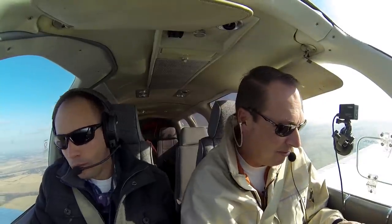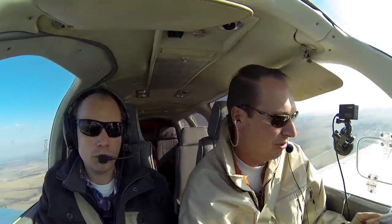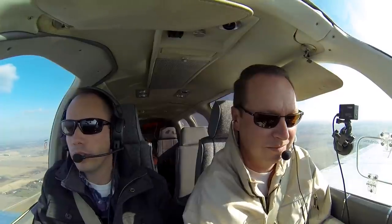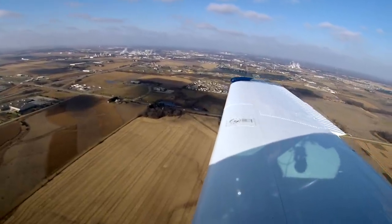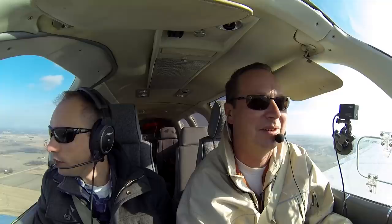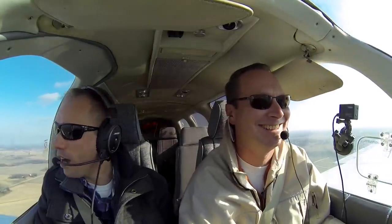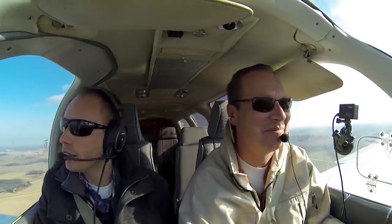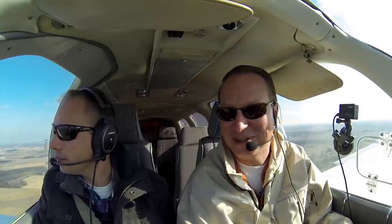Gear down and locked, three greens, landing light is on. Mixture enriched, short final. Alright, let's see, grease it in. Every landing I try to grease it in, even if no one's there to watch it. Those are usually the best. Yeah, my best landing ever was at Knoxville when you guys were already at the bar. There was nobody on the field. Well, that hurt double, right? You missed out on the drinks and nobody saw your landing.